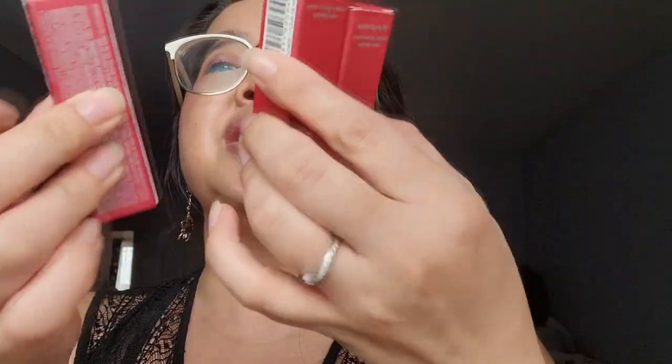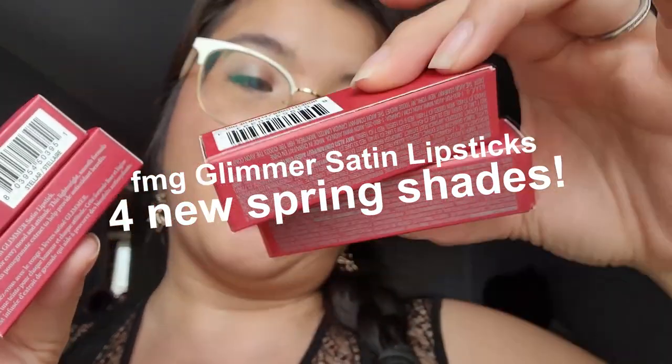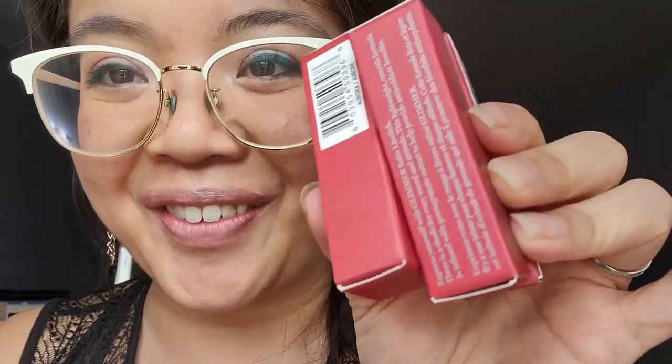Today, I'm so excited. You can tell I'm excited because I got one of my favorite beauty products, lipsticks. So here we have four of the brand new Avon Glimmer lipsticks. They are the Glimmer Satin Lipsticks. I have so many of these already. There's a total of 33 different shades, and I have now added four to my collection. I don't have 33. I wish I did, but I don't. Anyways, these are the four new spring ones and I can't wait to test them out.